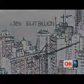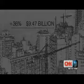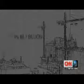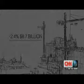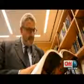During the boom, total transactions rose 36%, hitting nearly $9.5 billion in 2010. Even with the slowdown last year, they fell just 2.4% to $8.7 billion. Freddie Boss tracks the numbers from his office at the heart of the city. There are 400 real estate projects which are ongoing in Beirut, corresponding to close to 2 million square meters of developments.